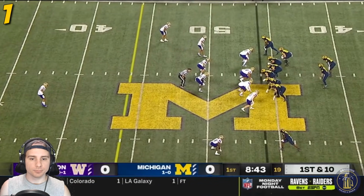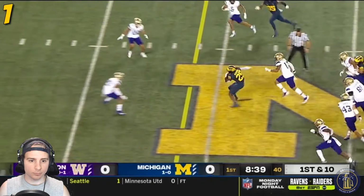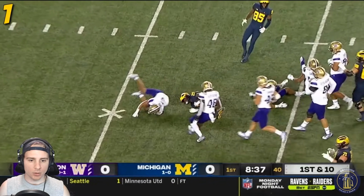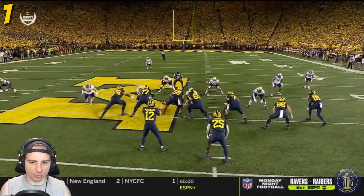Field position. McNamara handed it off. Hassan Haskins got free. This is counter with what looks like some RPO action. Let's look at kind of the play design here.